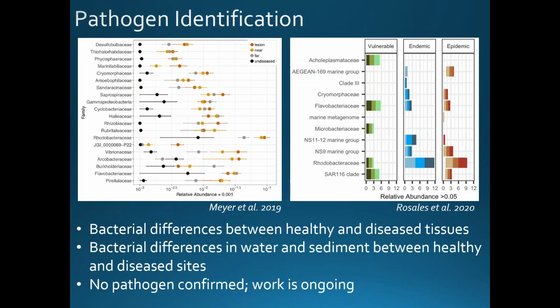There's the big elephant in the room of what actually is the pathogen. There's a ton of work going into this. As many of you are probably aware, fulfilling Koch's postulates for coral pathogens is extremely difficult. Many diseases that have been around for decades, the pathogen still hasn't been identified, but there is a large effort to try to do that with this species.